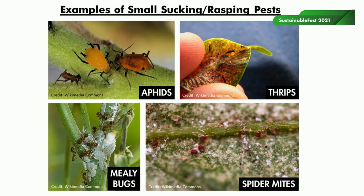All of them suck sap from your plant and cause their leaves to become distorted. And you have thrips. If you grow roses or lotus at home, you have thrips that will visit your plant and they scrape the leaf tissue, and that is what we call rasping. So they are called rasping pests.